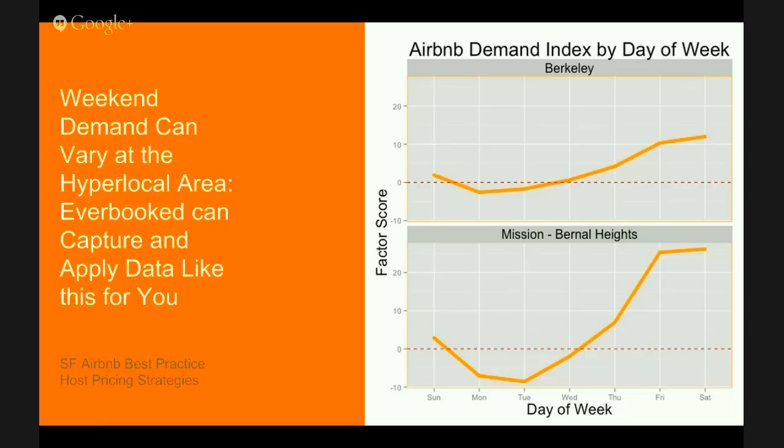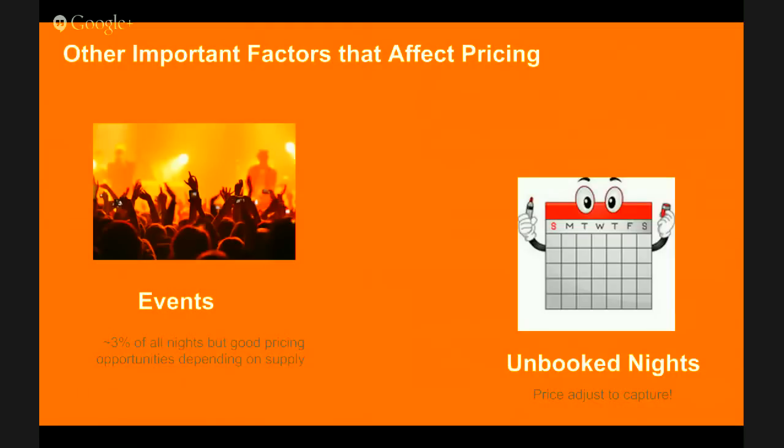And this is taken from best practices of what successful hosts are doing in that neighborhood. To contrast that with Berkeley, which is in the East Bay, a much less pronounced, although still a difference between the low part of the week and the weekend. So you should be pricing to take advantage of these opportunities. Other important factors that affect pricing, well known, are events. Events don't occur all that often. It might be something like 3% of all nights in a given year.